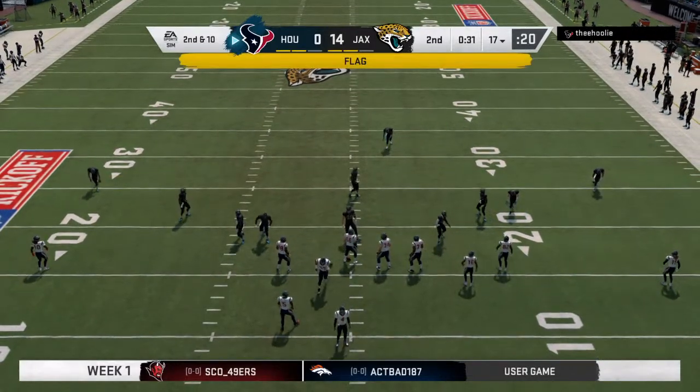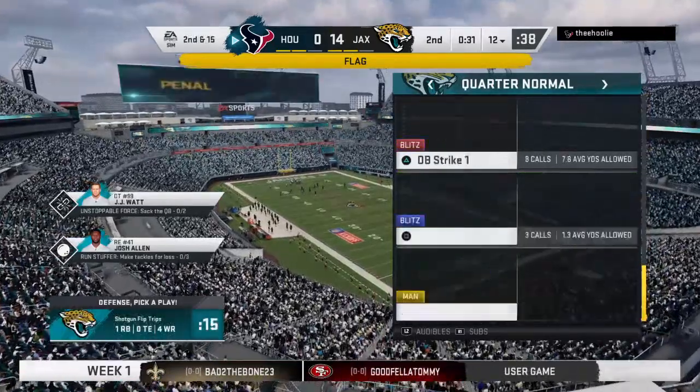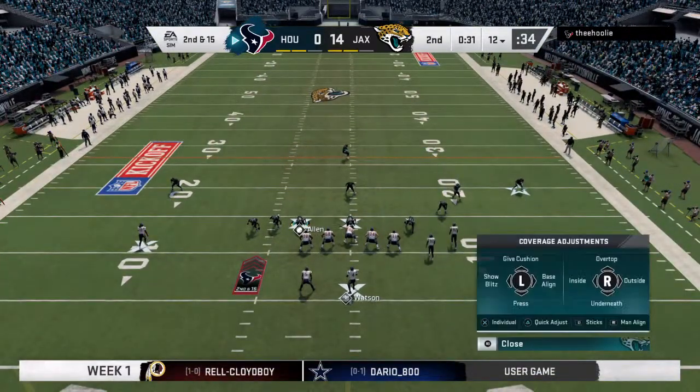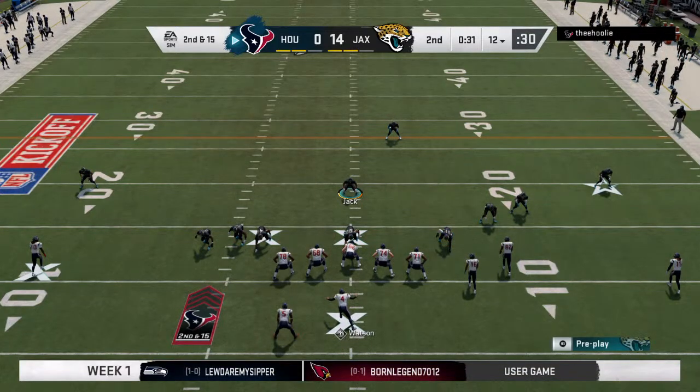False start there. That will set the offense back 5 yards. Brandon, the lineman, certainly flinched there before the snap. A good call. A full 5-yard loss that time. It's going to make second down pretty tough. So after the penalty, heading in the wrong direction, 2nd and 15.